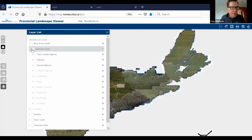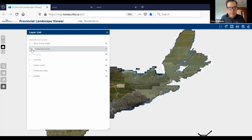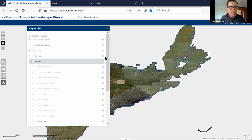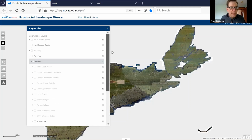So if we wanted to select some layers, let's just look at a couple of layers. Again, we looked at the roads layer, but let's look at the forestry layer here. If I click on that, 2 sublayers come up, forestry and ecological land classification. And if I click on forestry again, there's again a bunch of additional sublayers.